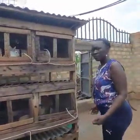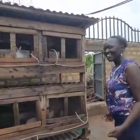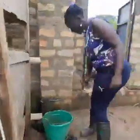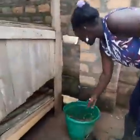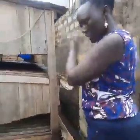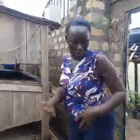I can't wait to hear what inspired you to do all these projects. Let's continue. And this is where we collect the rabbit droppings. We collect them on these gutters. It runs on the iron sheet, then goes to the gutters, then we collect it and put it in the bucket. Then we take the droppings to the garden to fertilize the soils as well.